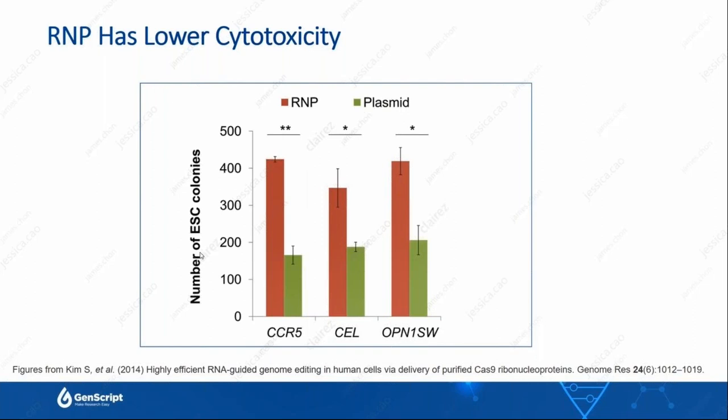We can see that compared to plasmid-based delivery in green, when you deliver CRISPR using the RNP system, there are a lot more colonies left, and this is true of all three target genes, suggesting that the RNP system has a lower cytotoxicity overall.